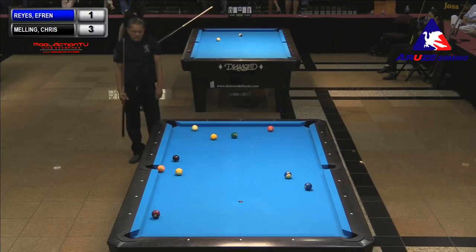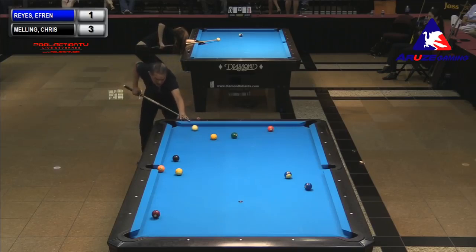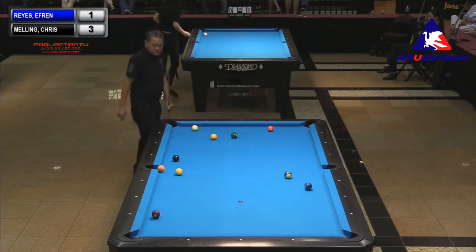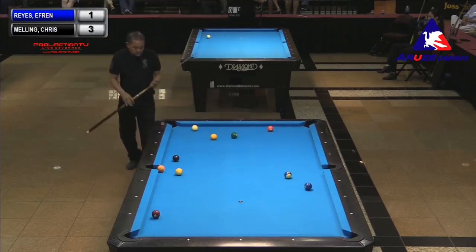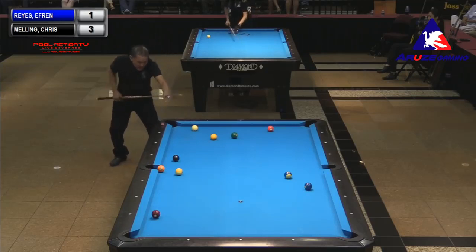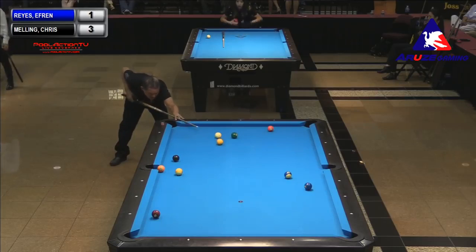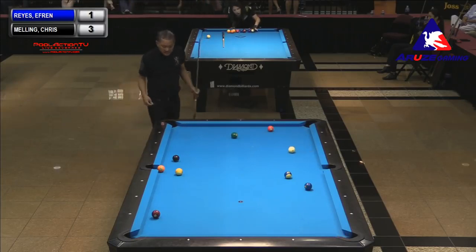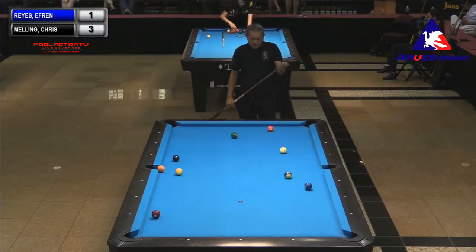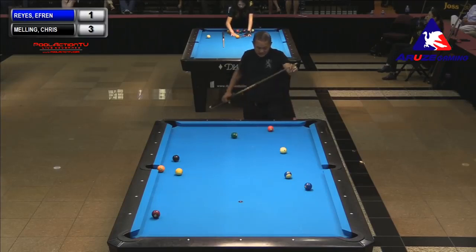Okay. Well, Efren's got a shot. They're all separated quite well. But the problem is getting shape on the two to get to the three. So he's got to decide, does he want to shoot the one on the side or the one in the corner? Both options are available. All right, he's just called the corner. He's going to try to float the cue ball over the side. Very nice. Looks like now he's got to suck it back and play the three on the short side.